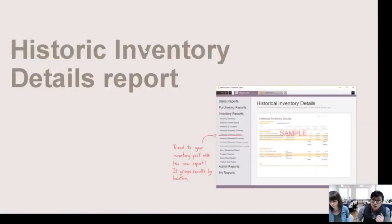Next up is a new report. So we've had a historical inventory report for quite a while. It lets you go back in time and see your inventory levels as of a particular date. It's like an inventory time machine. And this one helps you get a little bit more specific. Instead of overall inventory levels, this one can break it down by location back in time, which is pretty cool. And by the way, you will find that in the inventory report section. So just head to your main menu, reports, all reports, and then it's in the inventory report section.